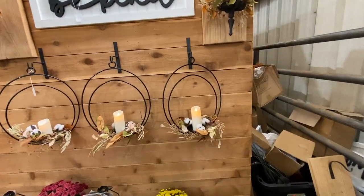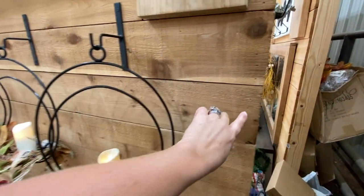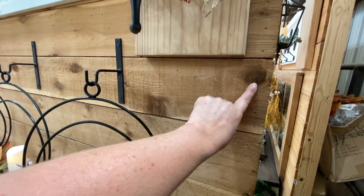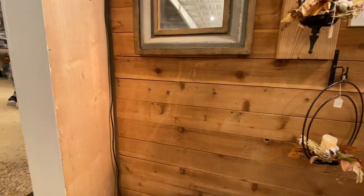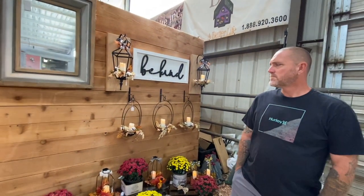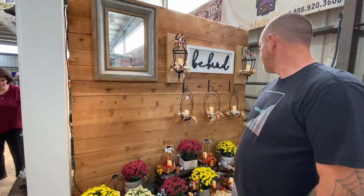It would be very wide fence pickets. Guys, we're looking at this because this is really, really pretty, and we're trying to decide if it's cedar fence pickets or not. Think it is? Looks like it.